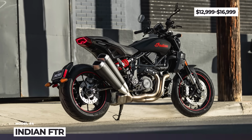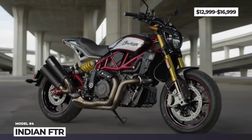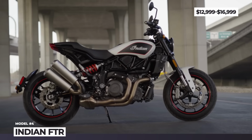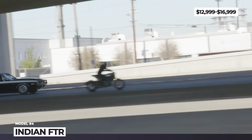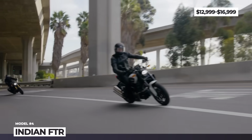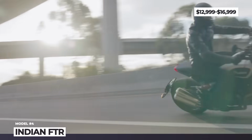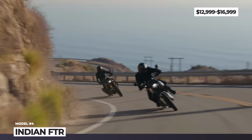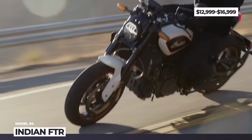Indian FTR. When the FTR first hit dealerships, it was marketed as more of a scrambler. But the 2022 refresh is aimed at moving the lineup towards the sporty street-naked class. All of the trims besides the Rally are equipped with new 17-inch cast aluminum wheels and Metzler Sport Tech tires. The seat height was lowered to 32 inches, and the suspension is now fully adjustable with 4.7 inches of travel.